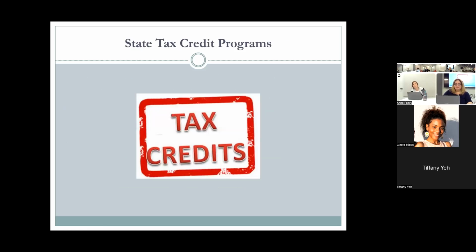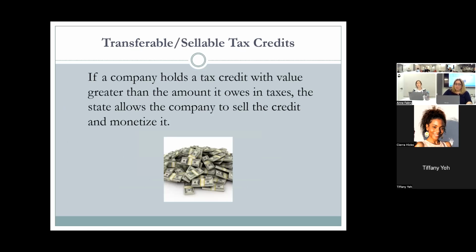Tax credits. This is where it's kind of misunderstood, because when you think of a tax credit, it is obviously what it sounds like. You qualify for a program, the state or the federal government puts a certain amount of money in your account, and then you can use that tax credit to pay your taxes when they're due, either at the state or federal level. But the state of Pennsylvania has something called a transferable or a sellable tax credit. And this is what kind of gets exciting.